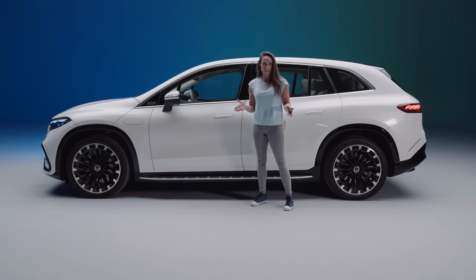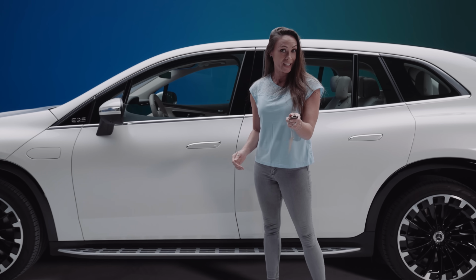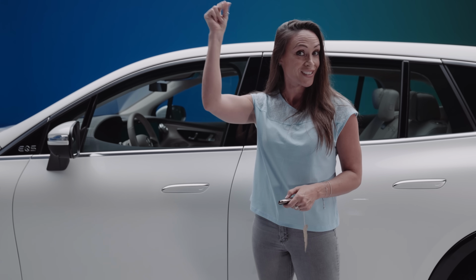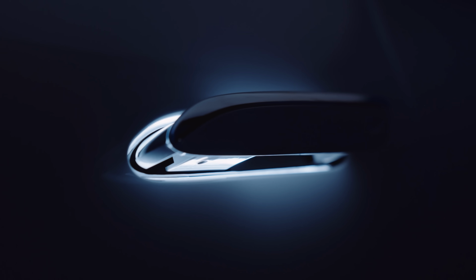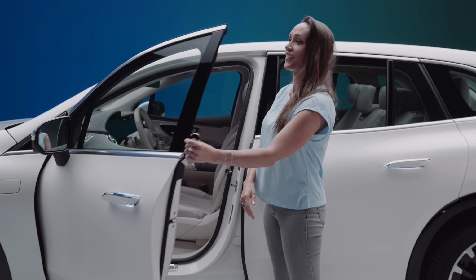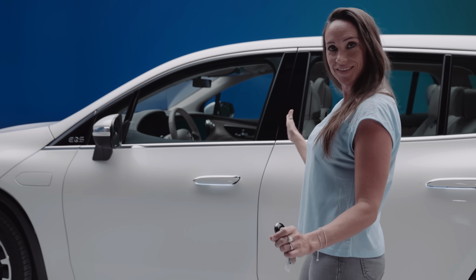Okay, now let's discuss the doors. The door handles will pop out when you walk towards the car with the key, when you press the button on the key, or when you touch the handles. But check this out, lights. Illumination. How useful is that in the dark? I never knew doors could be so exciting. And also, it doesn't end there. Look, power assist. Ta-da!